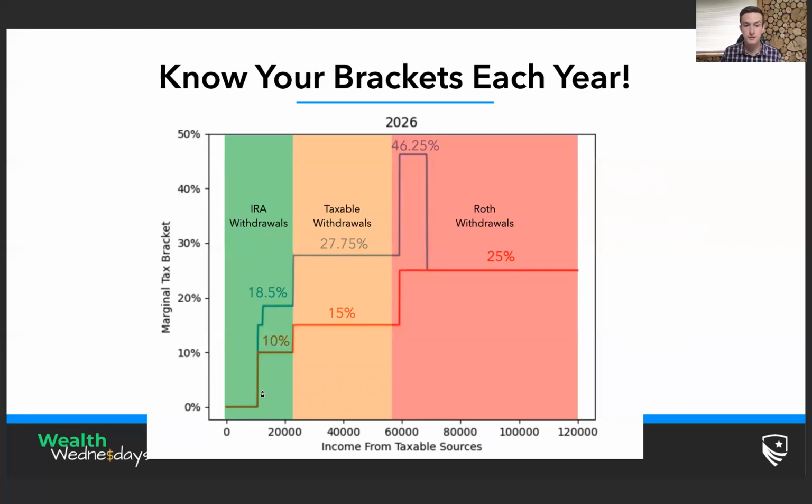We want to pull from them first, and I'm just going to use round numbers here because I don't have the exact numbers laid out based on these different colored phases. Let's say we want to pull the first $20,000 from IRAs. The reason being is that we're going to be paying 0% underneath the standard deduction. So the first $10,000 is going to be completely tax-free. The next $10,000 is going to be taxed at first a little bit at 15%, but then mostly at 18.5%. For a lot of people, that's going to be fine to accept. When we're paying in the teens for marginal brackets, that's completely fine.